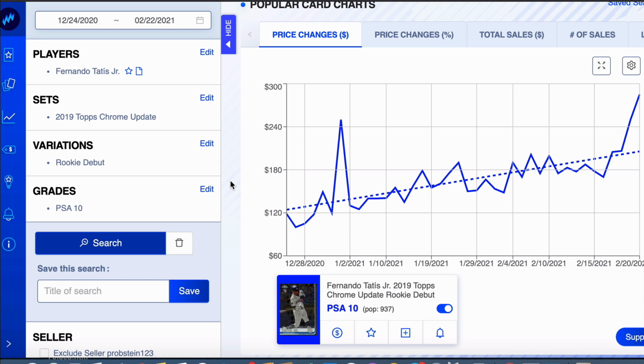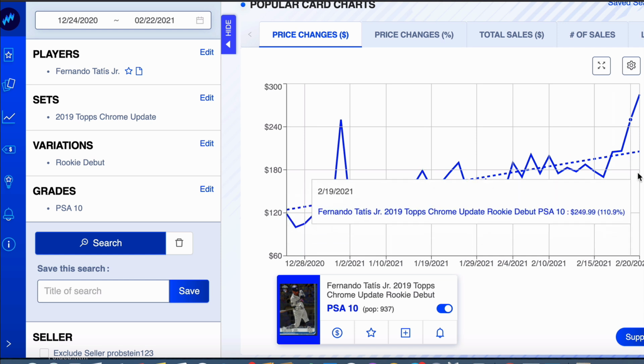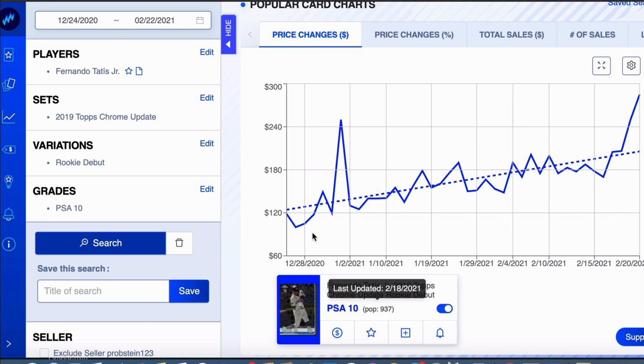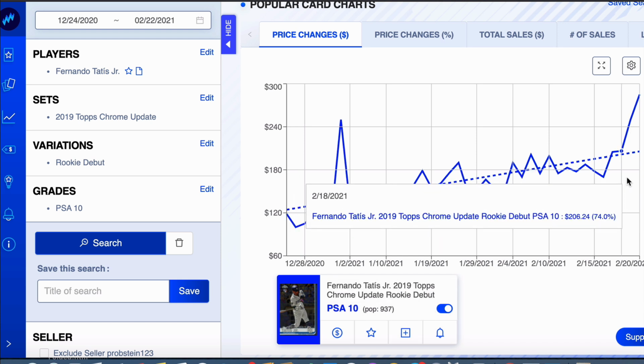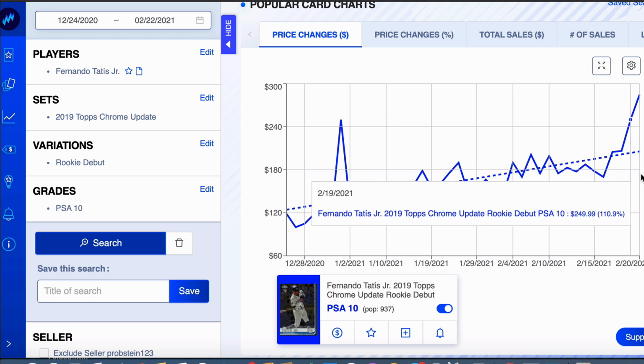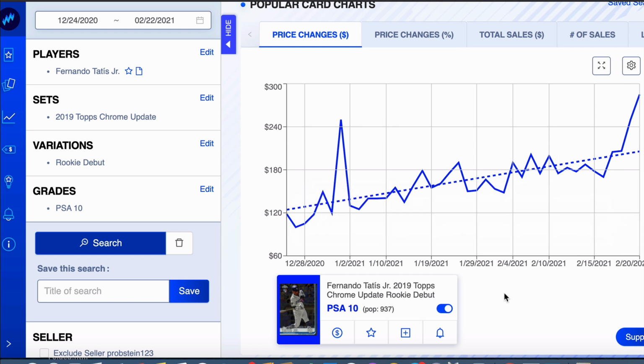It's not rocket science. I knew that historically baseball cards go up in January and February and frankly March. And then in April, they might take a bit of a dip because the season actually starts. So most of my baseball stuff I'll be selling next month, but it doesn't mean now's not a good time to buy. This Tatis here, pop count 937, back in December, $118. Before the big spike, it got up to 206, and then of course went up to 285. Wowzer.